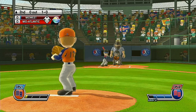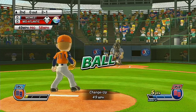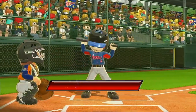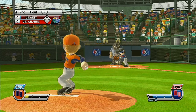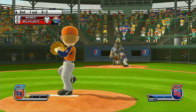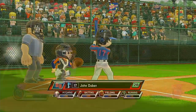Ball. Strike. Pitcher puts a bender into the strike zone. Ball. Slow ball there. A good changeup. Batting sixth at third base, number 9. This could be a marquee team. Strike three. Now the pitcher's on target, and that's going to be an out. Batting seventh at second base, number 17.